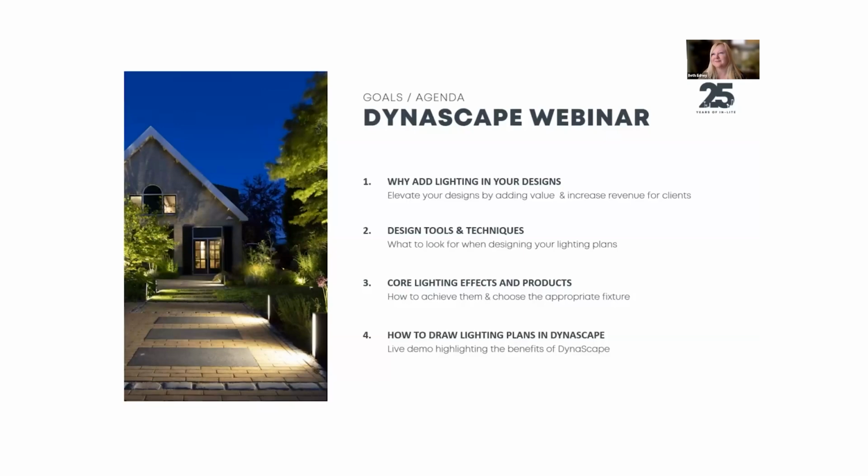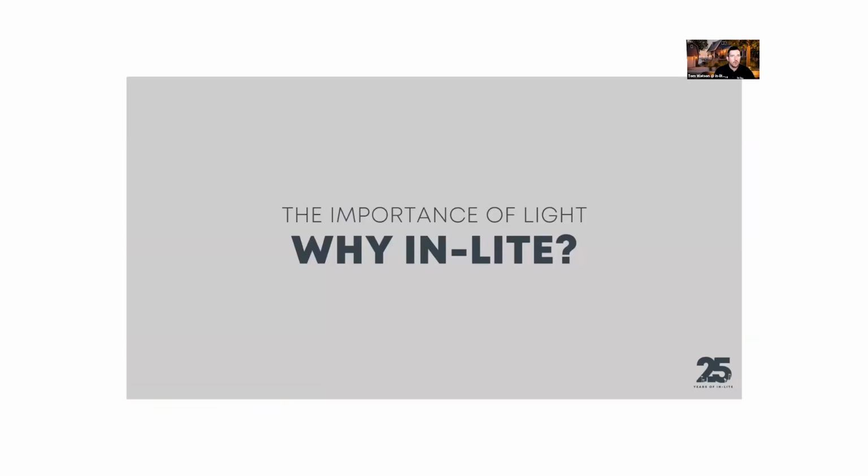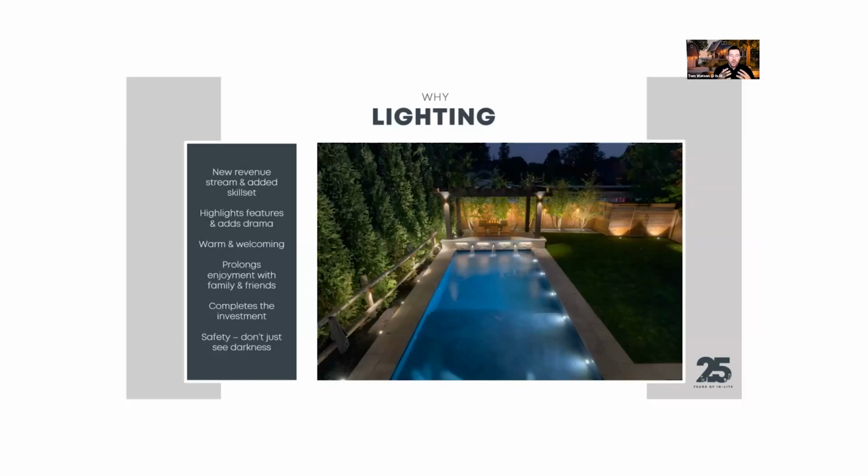Fantastic. The first part here, we're going to talk about why light, and the importance of having lighting in your project. When I talk to a homeowner, an end client, an end user, a professional or a designer, if there's no lighting on a project, you're not able to enjoy it to its full extent. On the professional side of things, it is a new revenue stream and added skill set. Especially going into this year, a lot of people are a little worried or unsure about what can happen with the economy. If you're not adding lighting into your designs and pitching it initially, you're leaving money on the table. Right off the bat, it is that new revenue stream, which can generate quite a bit of profit for your business.